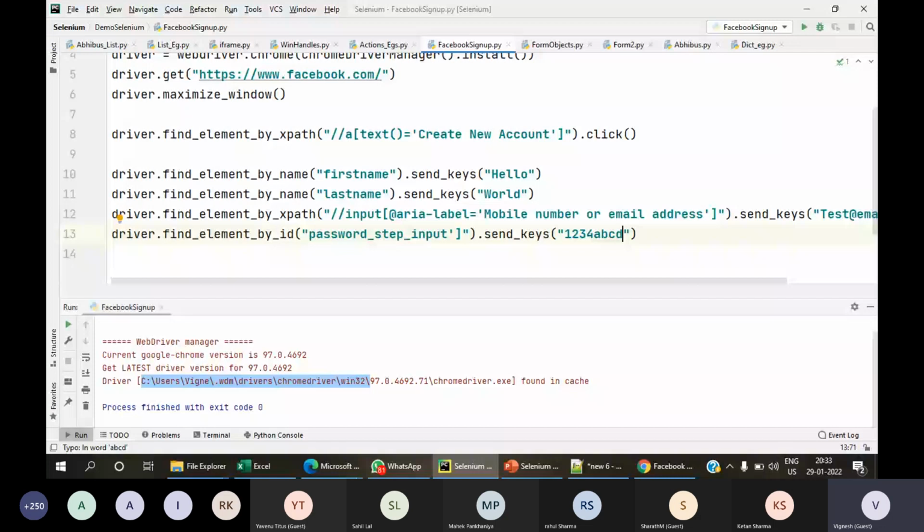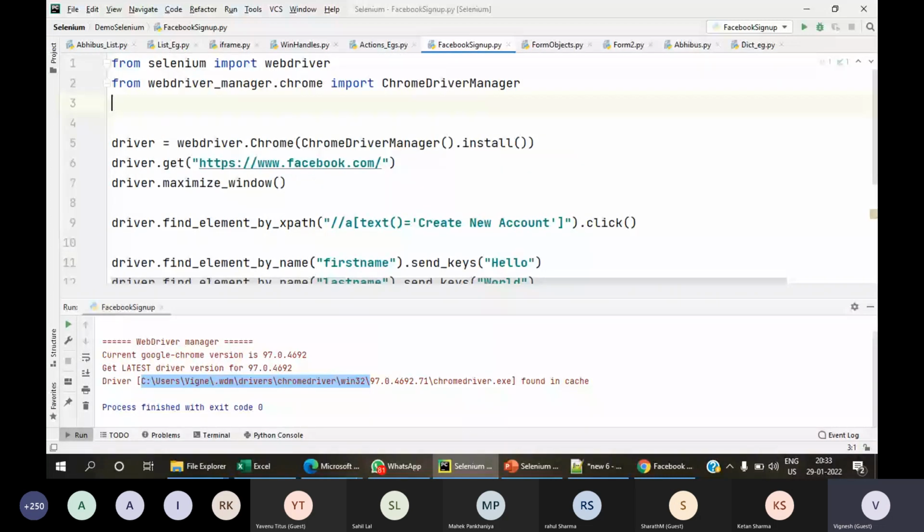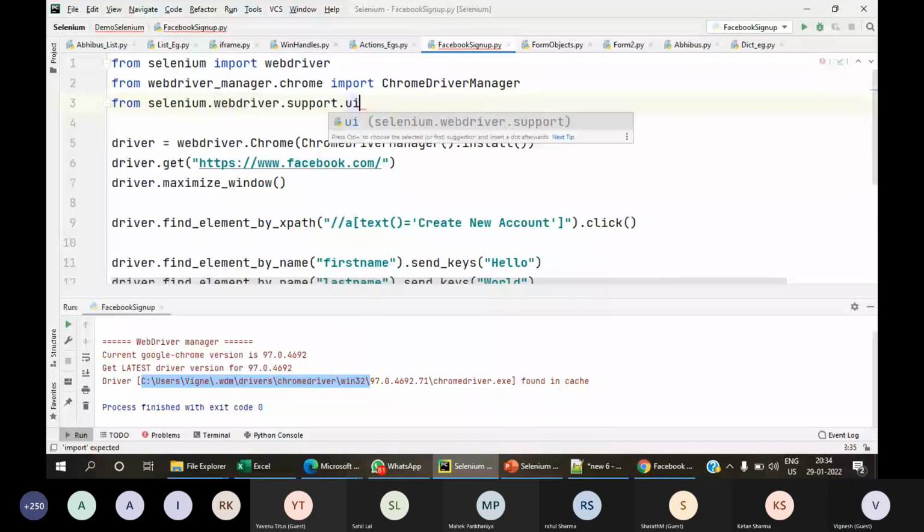Then we're going to select from a drop down. For selecting from a drop down, we have an inbuilt method in Selenium called Select. It comes as a class, so we need to import it. Obviously it will work on its own, but we can directly import it. From selenium dot webdriver dot support dot ui, import Select.